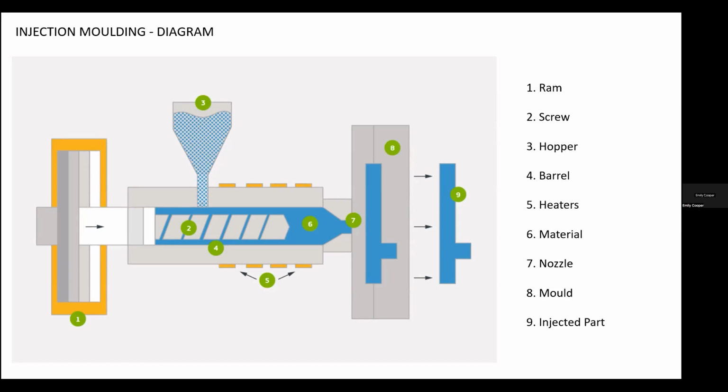Right. So what happens is the hot plastic goes through the nozzle, which is number 7. It fills up the mold, which is number 8. And within that mold, there are these little pin-like things that push out the finished product, which is number 9. And after the product is pushed out, the mold would reclose and allow for another round of plastic to be injected, correct? Yes, that's right.